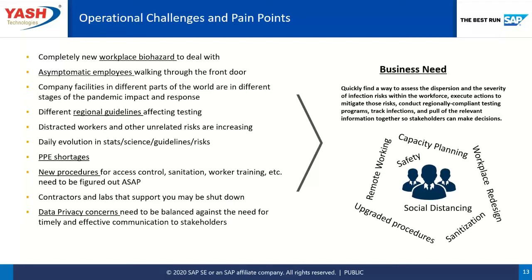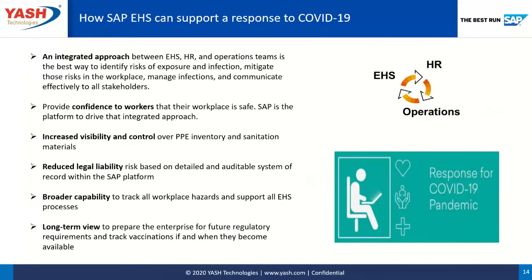Everybody is talking about wave 2 or wave 3. The only way we can come out of this and have business continuity is when we have the right procedures and guidelines in place. And that's where SAP can help. Mike has already emphasized that in the current scenario, being healthy and being safe is not an EHS topic anymore. HR, facilities, operations, this is a circular loop. This is a 360-degree viewpoint where everybody is looking forward to getting engaged and making sure that we are providing a healthy and safe workplace to my employees, and hence providing uninterrupted services to my customers.